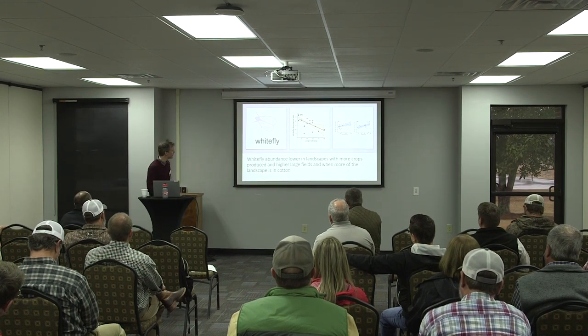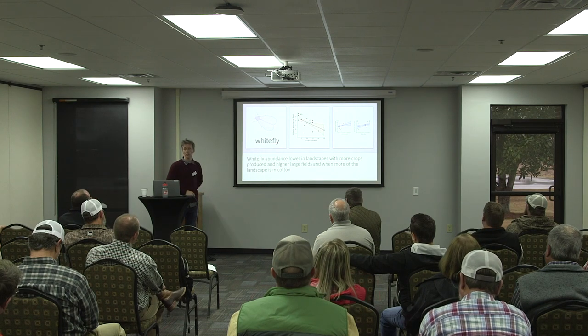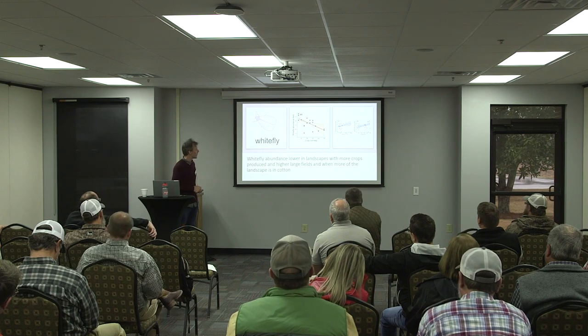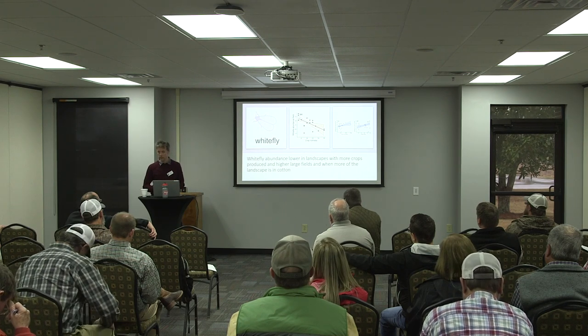And we have some data on whiteflies even. When the fields of whiteflies that we sampled got larger, we could find more whitefly abundance in those fields. That's just a correlation, it's not cause and effect. We found more cotton in that landscape. We also found more whiteflies in those fields.